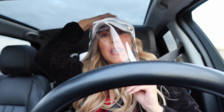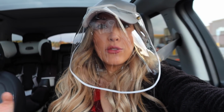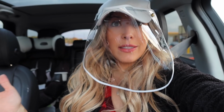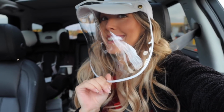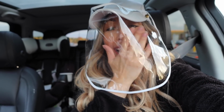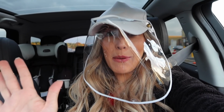But obviously we're being so extra cautious because if him or I were to test positive for COVID, there's a chance he wouldn't be allowed in the delivery room for the baby. So he ordered us these. And when you have the mask on, it was fogging up on me. So I wore it in the store. I promise, babe, I wore it in.